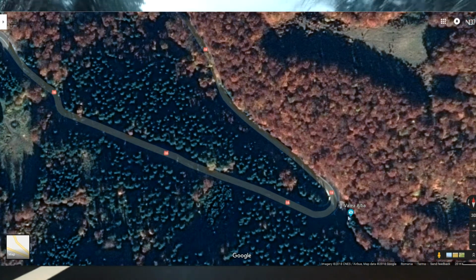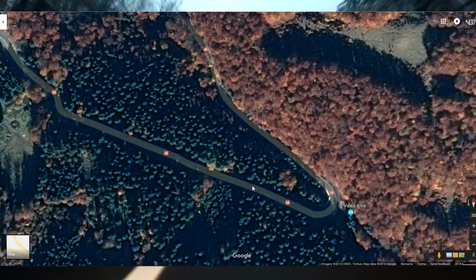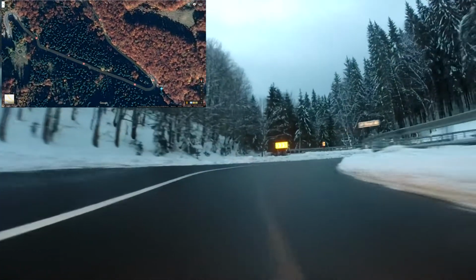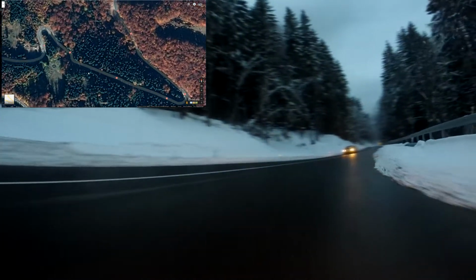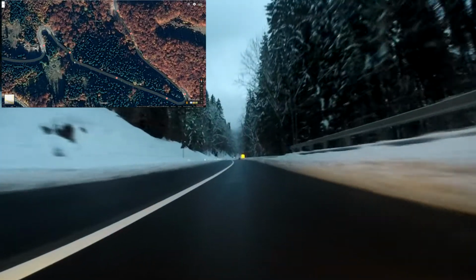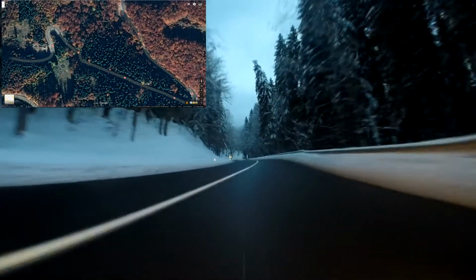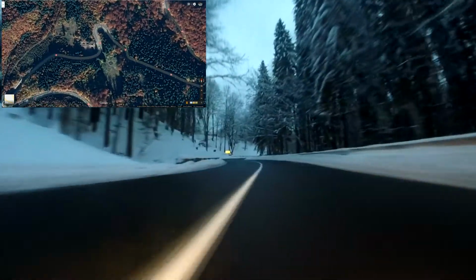And here comes the first 180-degree corner to the right, where you need to decelerate to about 30 kilometers an hour. Here comes another fun portion with tiny bends. You can go as fast as your car can take you, but watch out, because at the end you will need to slow down, because there's a right hand corner after which comes a 180-degree left hand corner where you need to slow down to 30 kilometers an hour.